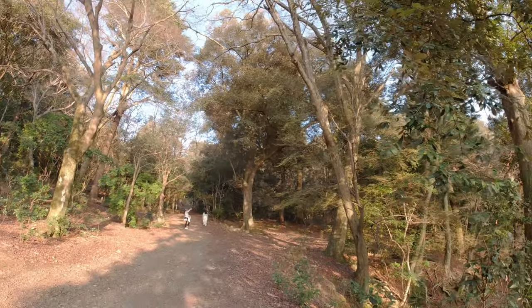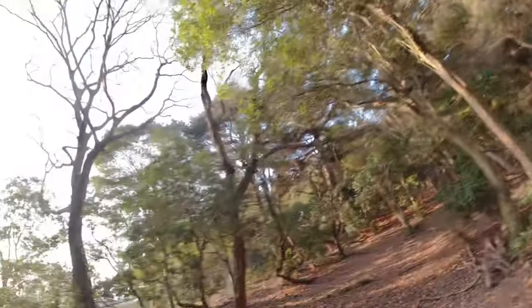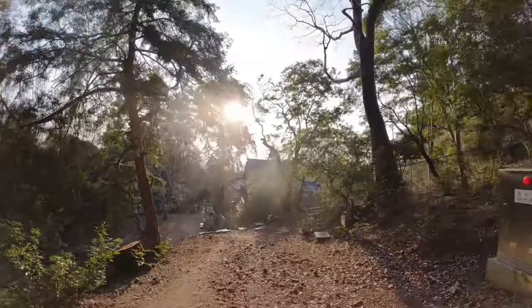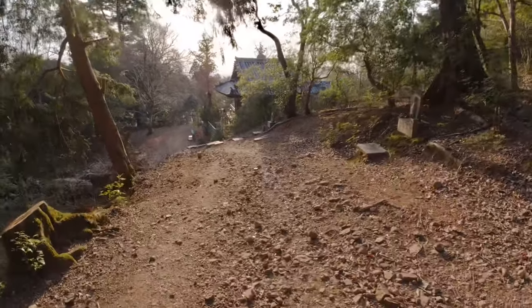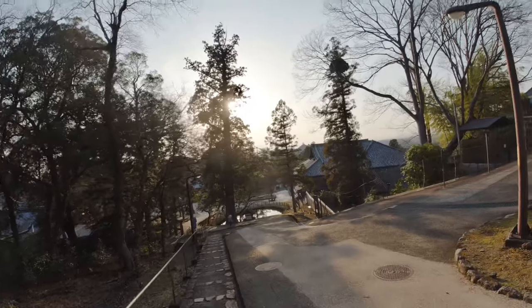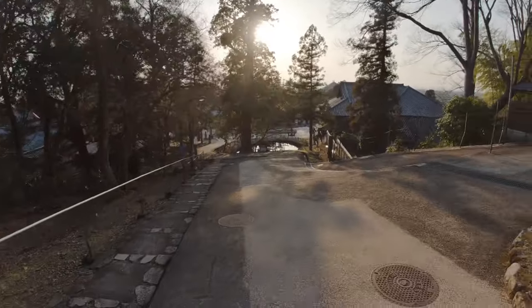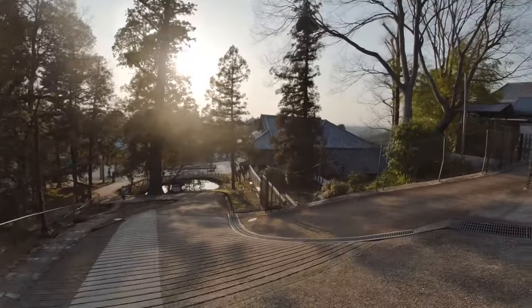Is there anything? Oh my god. Thank god we're not gonna go all the way up there. Going back down. I wish there was a slide.